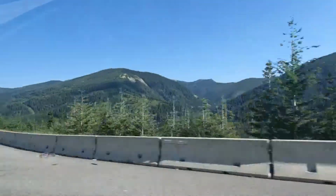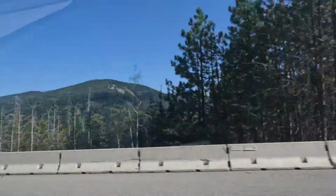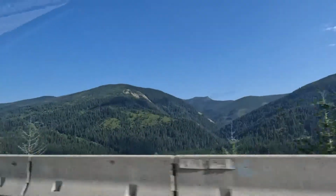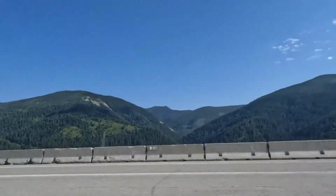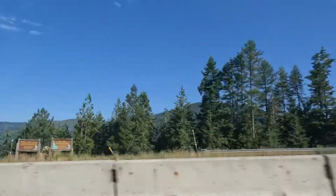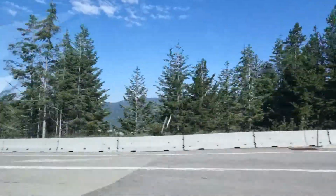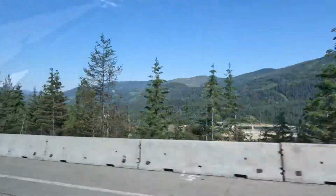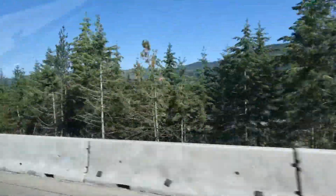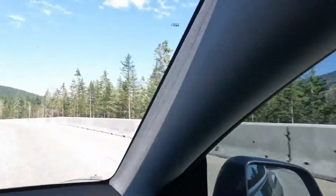There you go. Well, we just made it into Idaho, folks. And my beautiful wife Nicole is giving you a view of what is out her window. Coming down through Lookout Pass, and we should be getting an hour back. Thank God. Hope you've been enjoying these stunning views, and we'll be bringing you some more if we come across anything that we think is cool.